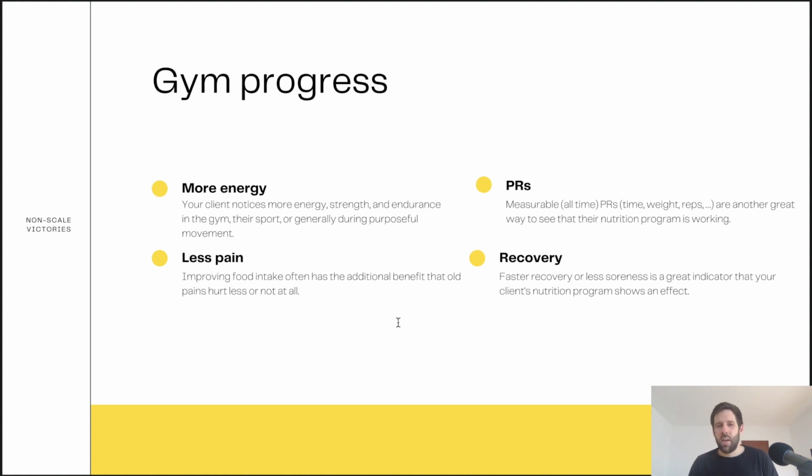Another way is they have less pain, maybe from soreness or just joint pain. Maybe the joint pain goes completely or it just lasts a lot shorter. And they notice better recovery. So they're not sore for 3 days anymore. So they're just a tiny bit sore the next day. These all are progress indicators that you can watch out for, notice, and highlight.